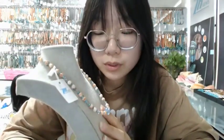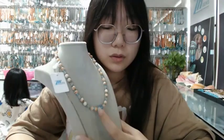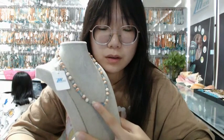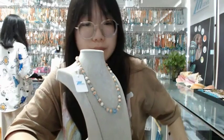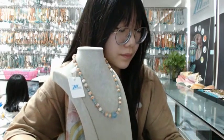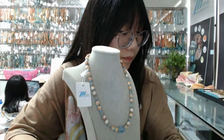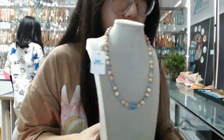It's made of milky blue aquamarine round beads. In the middle of this necklace, snowflake ghost phantom quartz round beads, blue turquoise kishi beads, snowflake ghost phantom quartz round beads, black rutilated quartz round beads. They interlaced with each other. I hope you can like this pretty necklace.